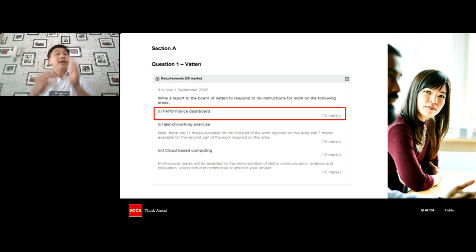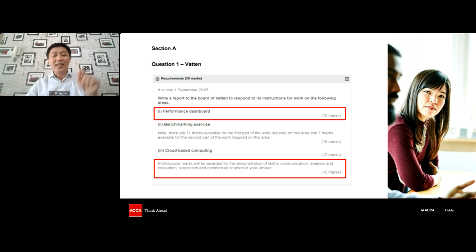If you already know this, well done for you. Good job. That is exactly the style of the questions in APM, not only question 1, but from question 1 right through to question 3. It will be in this pattern. Last but not least, without forgetting, look at the criteria of the professional skills that they expect to see in the student's answer in order to gain the 10 marks here.